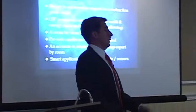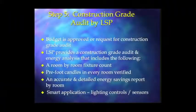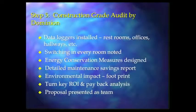Now let's say you submit all this and your company comes back a year later and you got the money approved, and you're ready to go to the next step. At that point, Dominion will come out and do what's called a construction grade audit, where they'll actually do a room-by-room fixture count, give you an as-built of the building, a detailed inventory of how much money you can save in every single room per year, with pre-foot candles in every single room, and an accurate and detailed savings report, which is very important. We'll actually put data loggers in for you. We can tell you exactly how much you'll save if you put a sensor in your restroom or put one in your hallway.